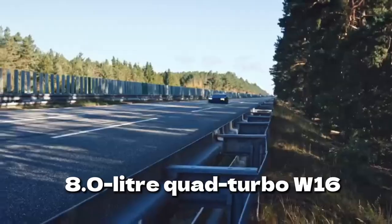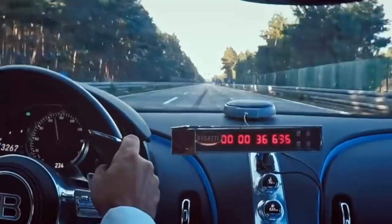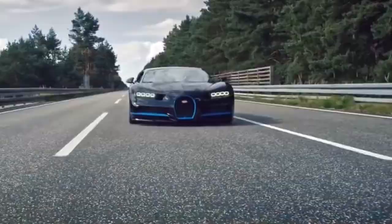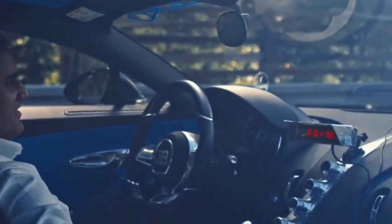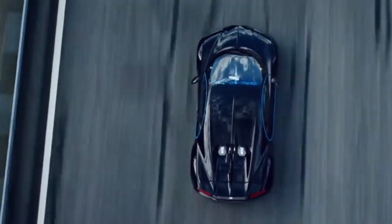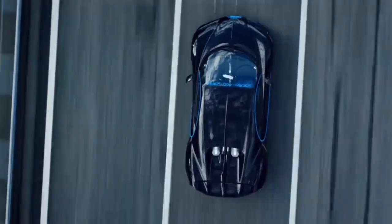Under the hood, this beast is packing an 8.0-liter quad-turbo W16 engine that pumps out a mind-blowing 1,578 horsepower. That's the kind of power that'll make your heart skip a beat every time you hit the gas. And when you do, the Chiron Supersport will unleash a fury like nothing else on the road.